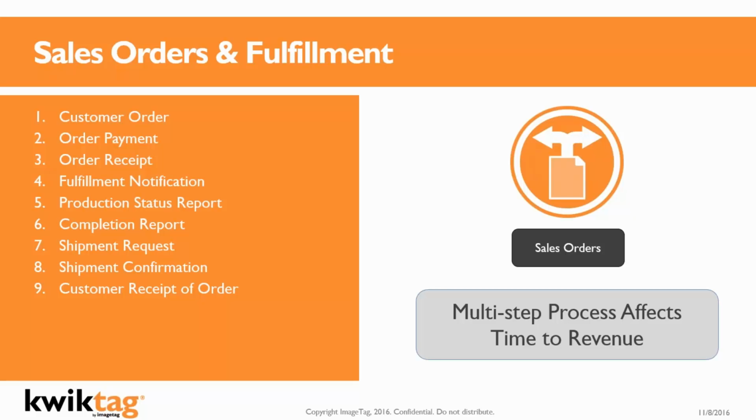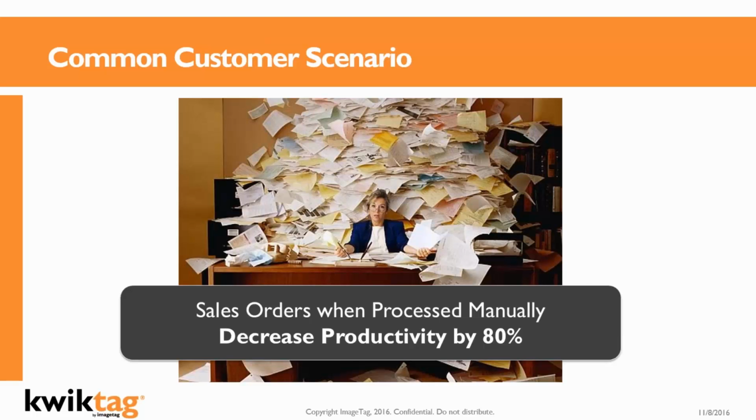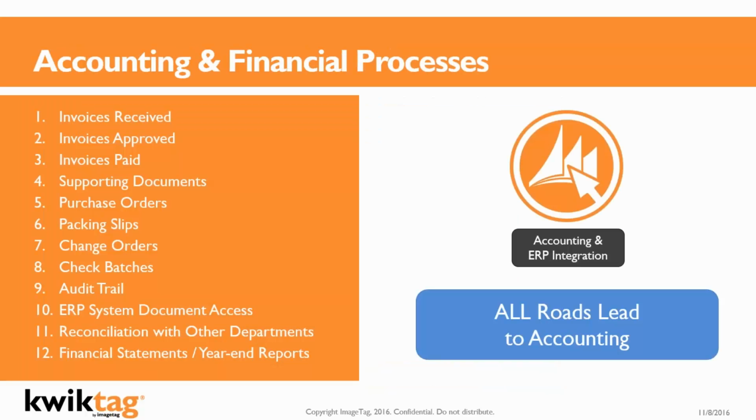The whole value of having all of your documents in one place and in a way that you can easily find them and display them and track them and audit them is invaluable in that situation, right? You're accelerating your time to revenue. So let's take a look at our friend here who's piled up in paper again, and what does that mean from a sales standpoint? Well, when sales orders are processed manually and you have no visibility into them, you're decreasing productivity by about 80%. That productivity is just within the internal process. What does that mean for when your company is going to be able to collect that revenue, right? The customer satisfaction scenario here is really about time to revenue. So we certainly want to do everything we can to accelerate that.